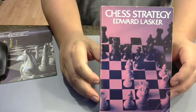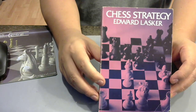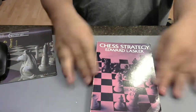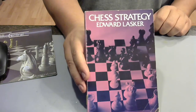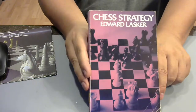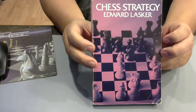Chess Strategy by Edward Lasker. I have 2 Lasker books. I have Lasker's Manual of Chess, and I have Lasker's Chess Strategy. Lasker was a world champion, if I recall. I think Emanuel was. I don't know if Edward was. I'm getting my Laskers confused. Don't you hate when you do that? Anyway, but he's a good writer. This Lasker, whoever he is, is a good writer.